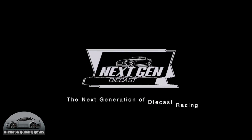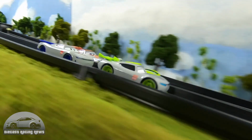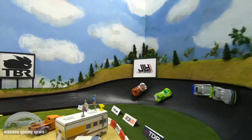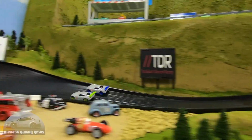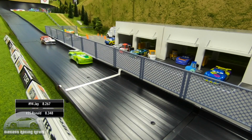Now, Next Gen Diecast, these guys have only been on the scene a short time, but they are absolutely exploding, and I can see why. Some great racing action. These Pixar cars are a lot of fun to watch, and some beautiful production values over on that channel.